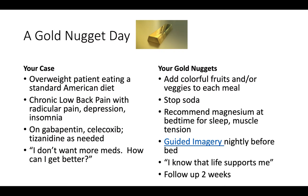So let's give you some of those gold nuggets so that you can pass them on to patients. This is a very general case. You have an overweight patient who's eating a standard American diet. They have chronic low back pain with radicular pain. The person has depression and insomnia. The person currently takes gabapentin and celecoxib daily. They take tizanidine as needed for muscle spasm, or frankly, if they just can't get to sleep because it helps them with sleep. And they say to you, "Doc, I don't want more meds. How can I get better?"